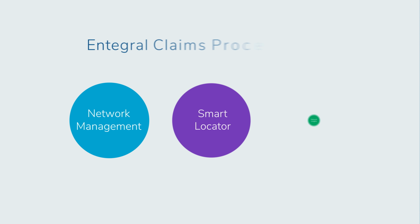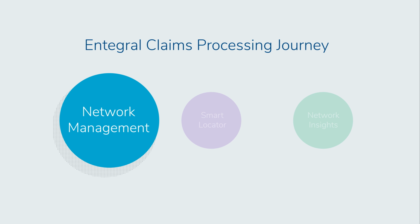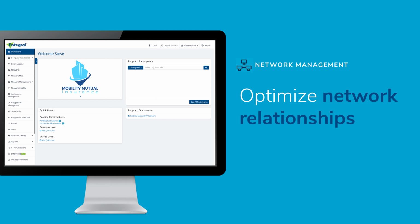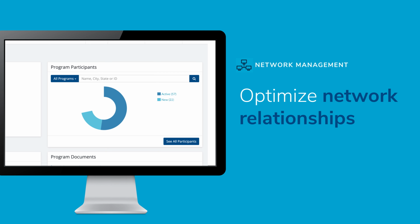The Entegral claims processing journey begins with network management, a suite of tools that equip companies to effortlessly optimize their network relationships. This includes gathering and storing valuable verified data elements on vendors inside and outside their network and across business lines.